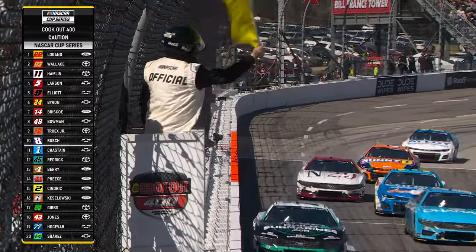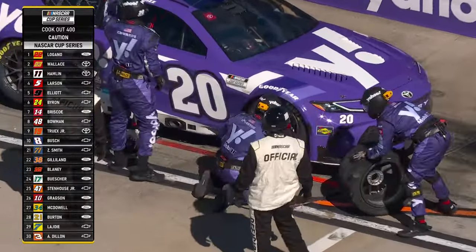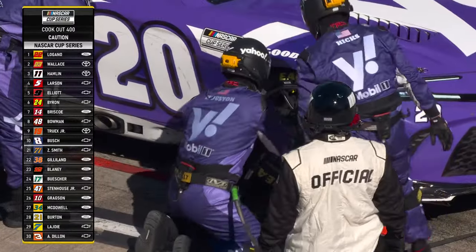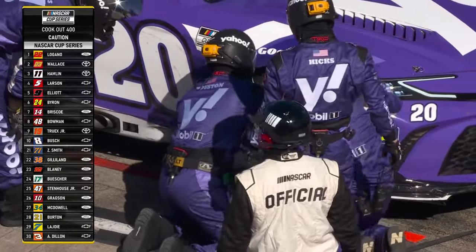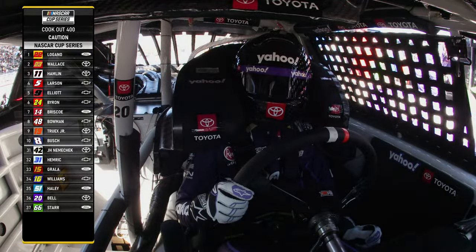A debris caution is not charged to a particular driver. So at lap 112, yellow flag waves for debris with 25 cars on the lead lap, the last of which is Ricky Stenhouse. Looks like Noah Gragson is in position for the free pass.